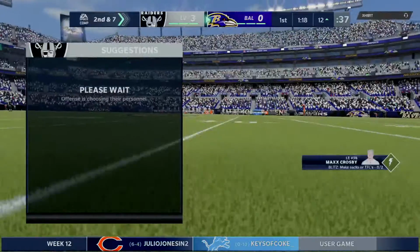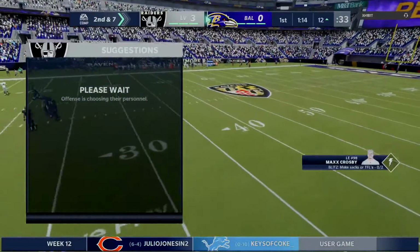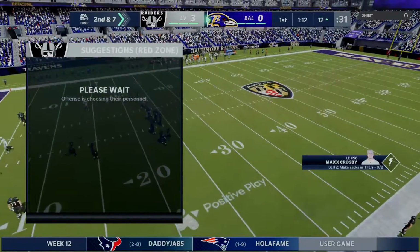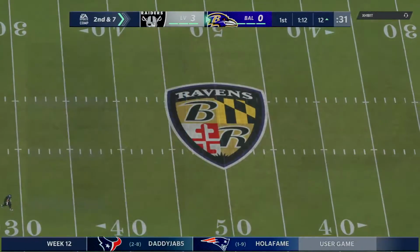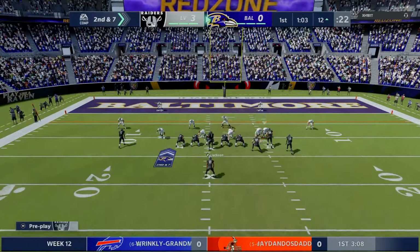Number 28, Vontez Burfict, the one to get him down. The tackle made at the 12-yard line. It's a pickup of 3. Brings up 2nd and 7. The last run got 3. Now here's 2nd and 7.